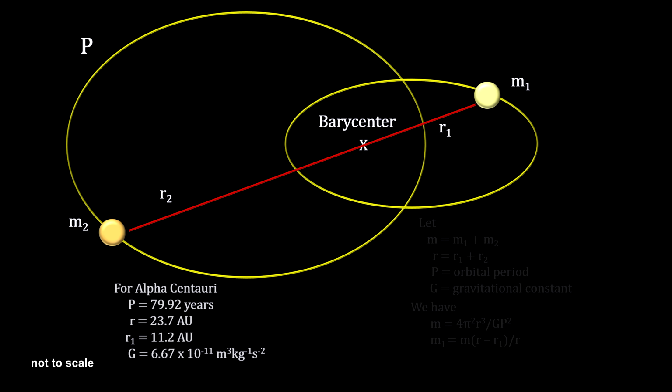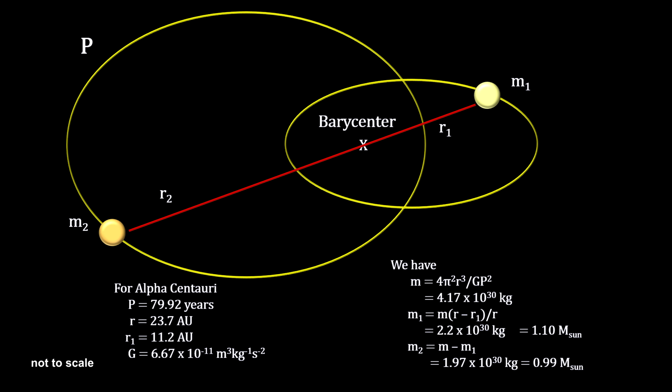Careful observations of Alpha Centauri show that the distance between the two stars is just under 24 times the distance from the Earth to the Sun, with A's distance to the barycenter being a little less than half of that. In addition, we see that the orbital period is almost 80 years. This gives us the mass of A at just over the mass of the Sun, and the mass of B at just under the mass of the Sun.